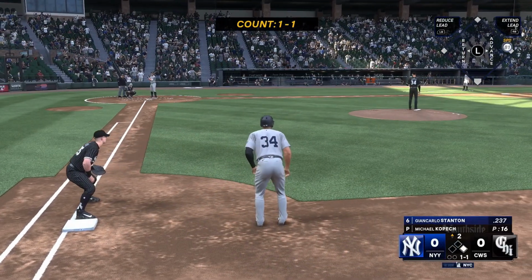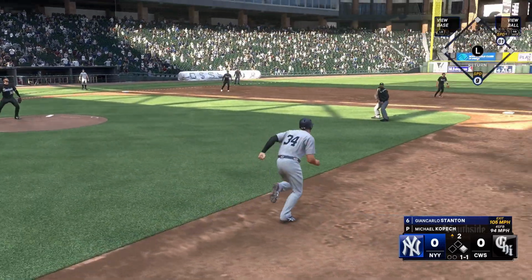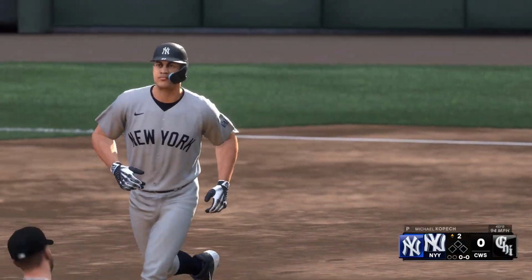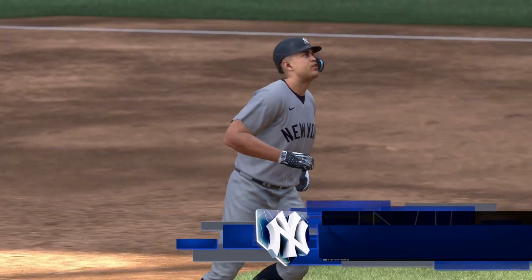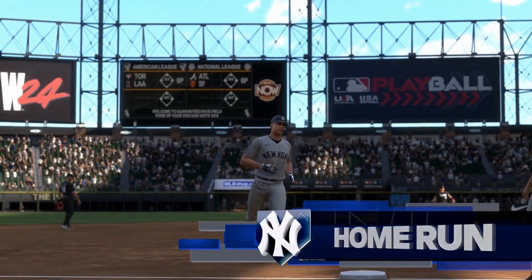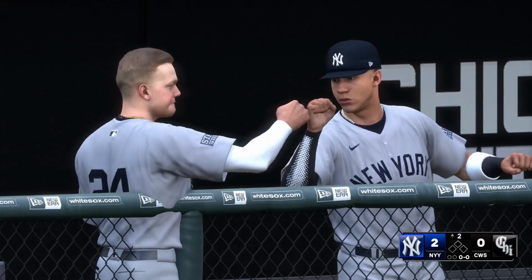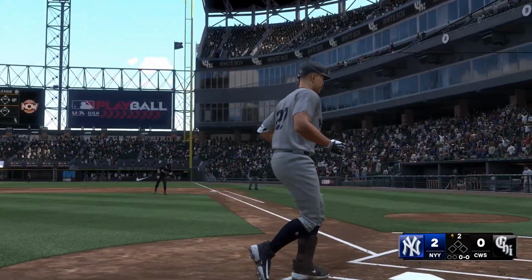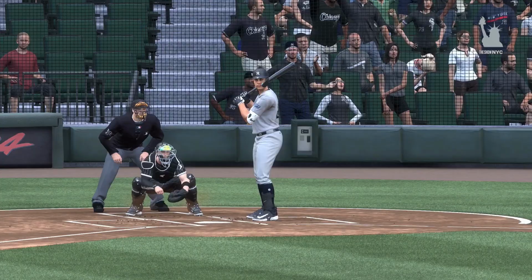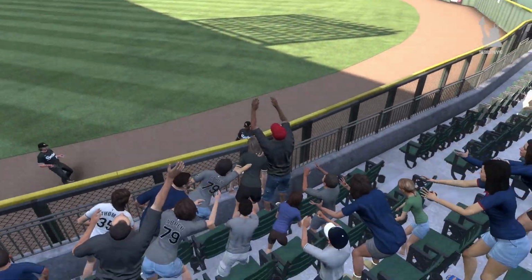Giancarlo Stanton at the plate. That one ripped. Way back there. Say goodbye to that one. And they throw a pair on the board. It's 2-0. That's a fun way to take the lead. Just hit one out of the park. That's an impressive swing of the bat to go over the wall to the opposite field gap. And, you know, there are a lot of guys that just don't have the pop to do that.